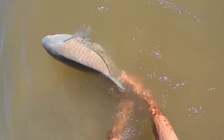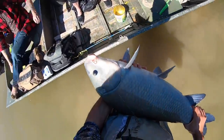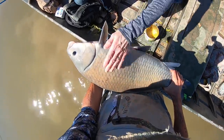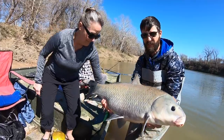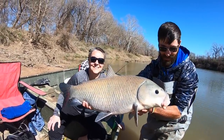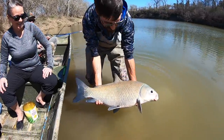Come here, buddy. You have a small mouth. He kind of looks like a dolphin. You want a picture with him? Whatever. Sure. There we go. That's Mom. That's your biggest fish too, isn't it? Yeah, but I didn't catch it. Yeah, you did. All right, we're gonna let him go. Pretty.